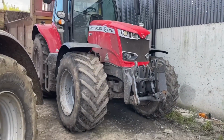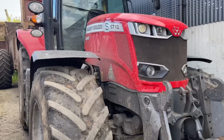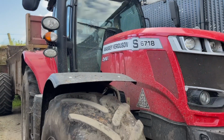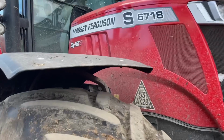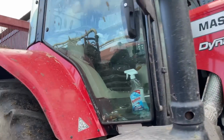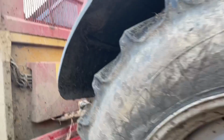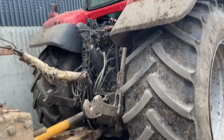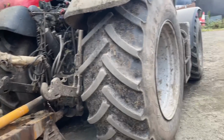So there's the baby of the gang, our wee pocket rocket, as you will have seen her referred to. She's a great wee toy. She's a really handy tractor for just doing everything.